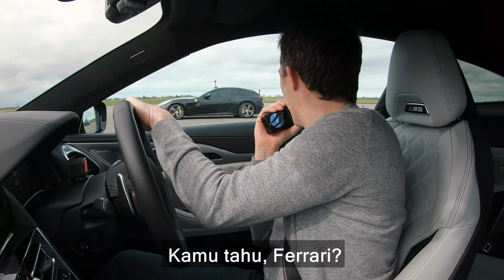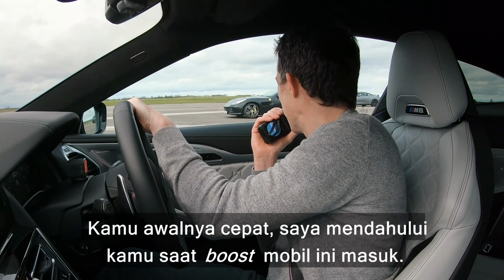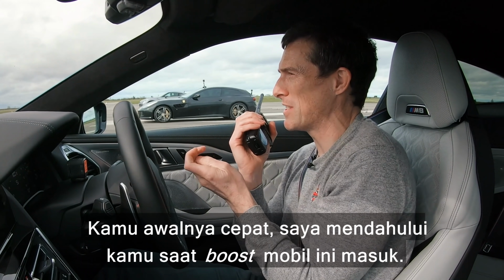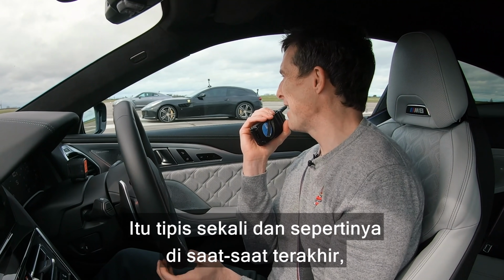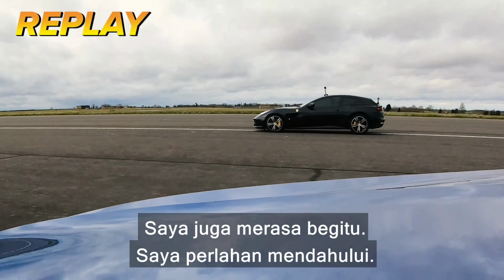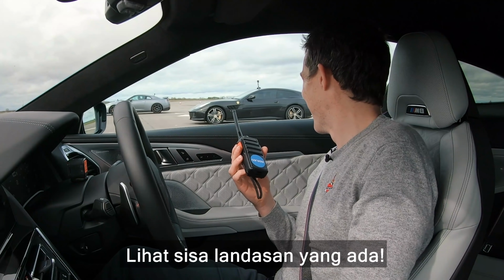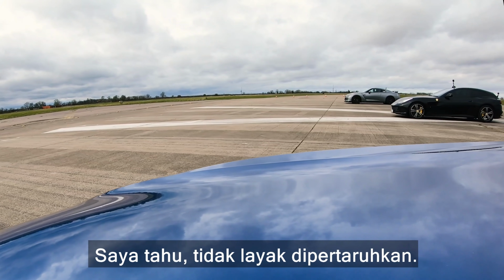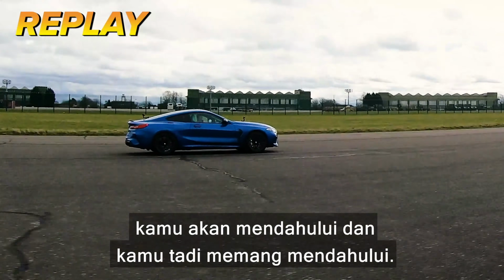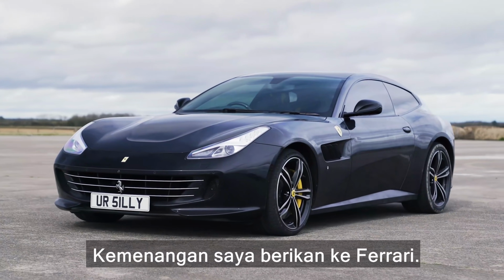Do you know what, Ferrari? You went on fast. I just came past you when this car came on boost, but it was so close, and I think, just as I was calling it, you were coming past. It felt that way to me. I was edging ahead. And look how little runway is left. And it wasn't worth risking it. We knew what was going to happen. If we had more runway, I think you would have come past, and you were coming past. So I'm going to give that one to the Ferrari.